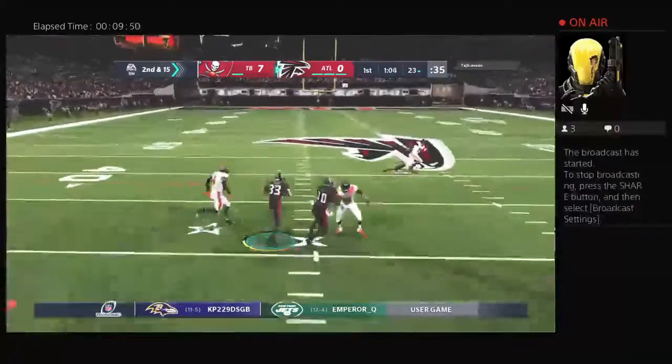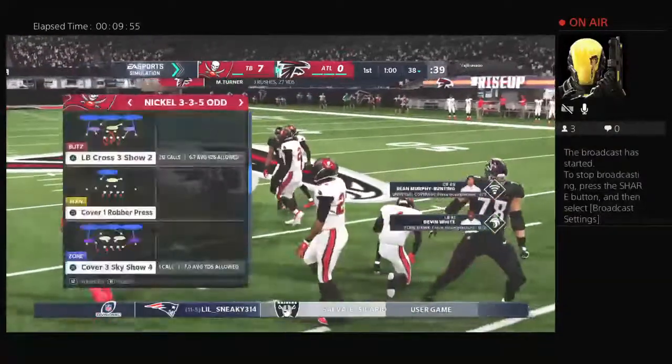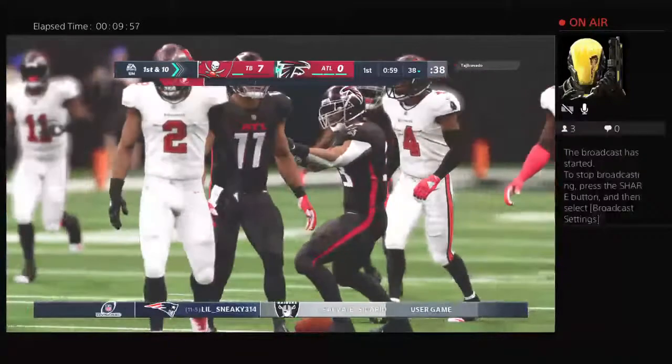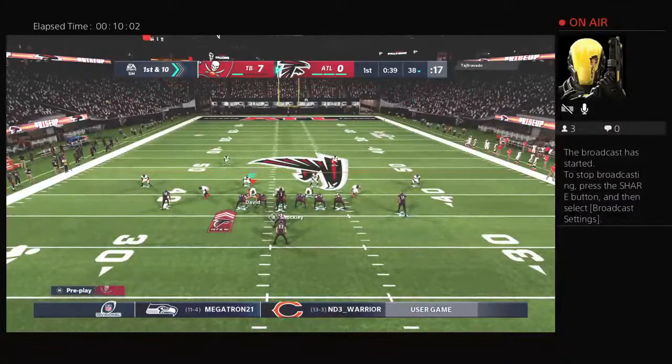Now a handoff here to his running back, and he's taken down but able to slip across the 35. 15 yards on the play, first down. 1st and 10 at the 38-yard line.